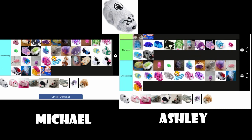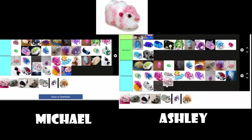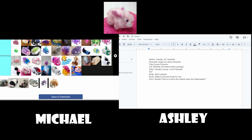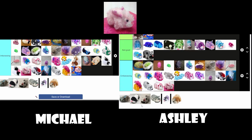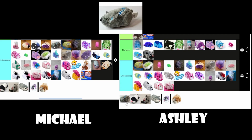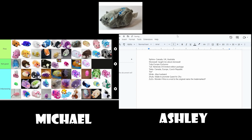Thorn. Thorn is the one I don't like, and he's the unibrow. And he's embarrassing. Toodles is next. Embarrassing. This next one, embarrassing. Tulip, embarrassing. But Tulip is a Europe exclusive. Sorry about that. And then this is Toll. Toll's fine. Toll is a DS exclusive, I think. Nintendo DS limited edition package. So he came only in the package that had the Kung Fu DS game, and that's the only way you could get him.